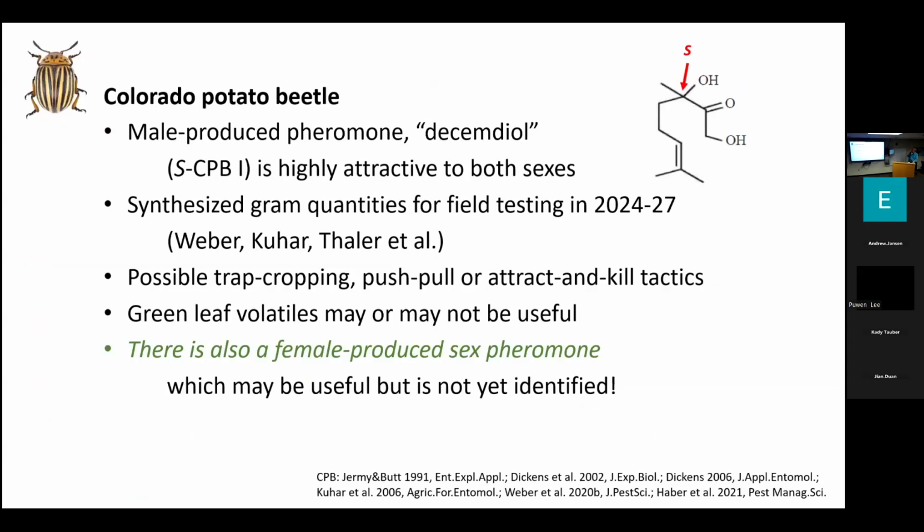I'm going to launch into a little bit into my old friend, as Alan referred to. I did my PhD thesis with the Colorado potato beetle. And since that time, Dick Dickens, who used to be with our group, discovered the male-produced pheromone. And I'm calling it decimdiol. It has 10 carbons, and it is a diol. And the Colorado potato beetle is Leptinotarsa decemlineata, 10-lined. Dick Dickens called it SCPB1, which seemed to me too boring. So I'm going to change that.